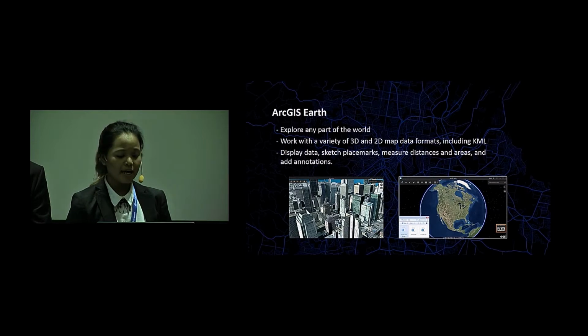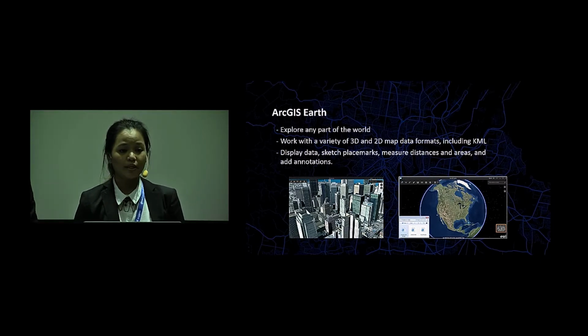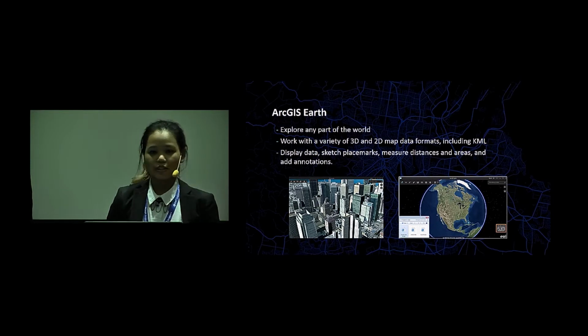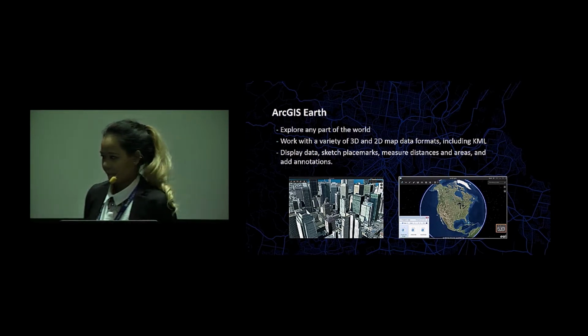Okay, there are some cases or instances where your users just want to view or inspect the data. What we have here is ArcGIS Earth. It's free and it's a lightweight app where you can view both 2D and 3D data. Marcus would like to quickly show us some of its capabilities and some of its cool features.